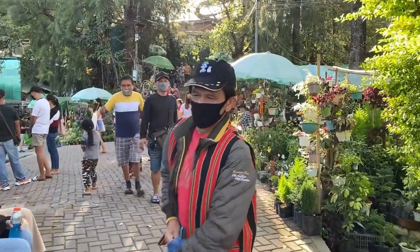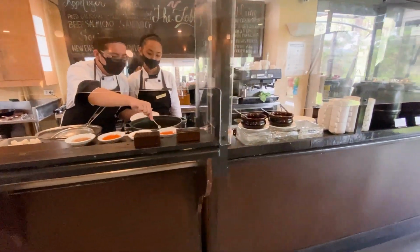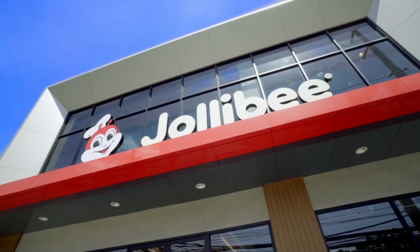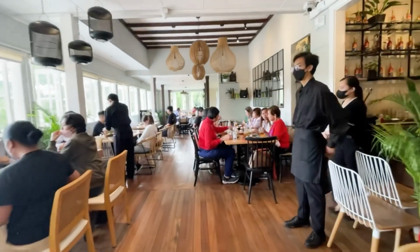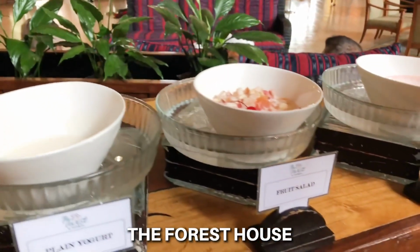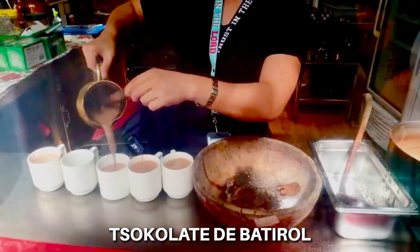For one, Baguio is already an urbanized city, so getting takeouts or eating in well-known restaurants won't be a problem. Fast food restaurants are also found easily, and if you don't want to drive to get there, you can order via Grab delivery. But in my opinion, one of the things you should do in Baguio, especially if it's your first time, is to try out restaurants that aren't found outside the city. One of the few restaurants I have in mind are, of course, the Forest House, Canto Bogchi Joint, Hill Station, and Chocolate de Batirol.